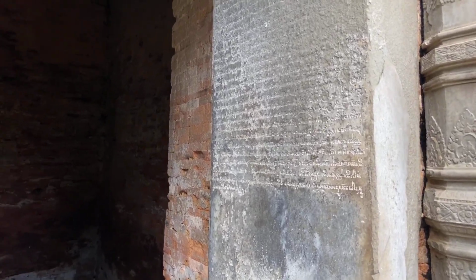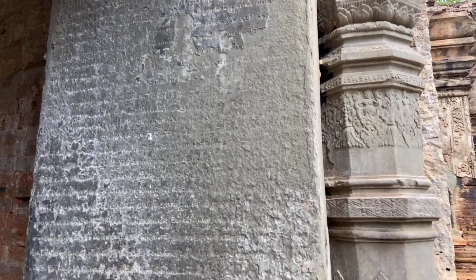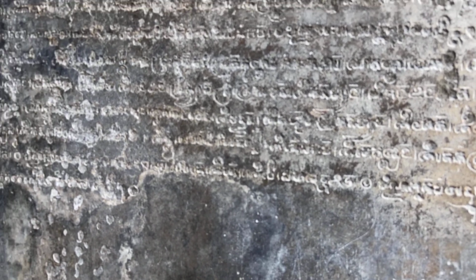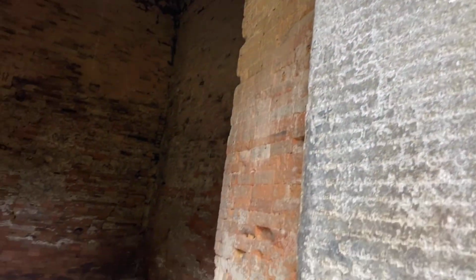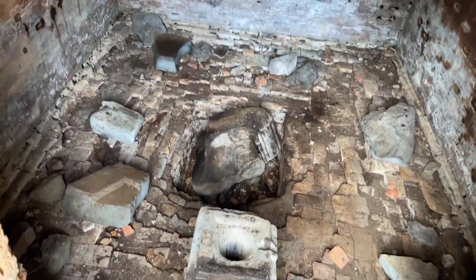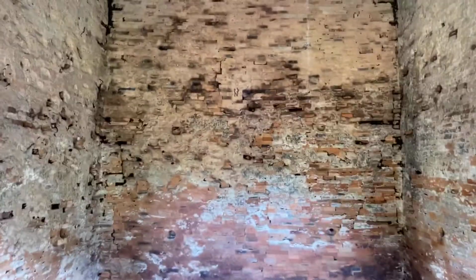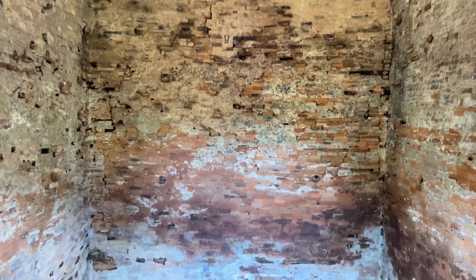But this is very, very interesting. Have a look at this. Ancient text. Beautifully inscribed. Let's see if we can get a bit closer there. Isn't that amazing? Now, what this will say is, it'll be religious text, quite obviously. And if we look inside here, this is where there would have been a statue or a linga. Now, I haven't mentioned the lingas, have I? And lingas are penises, basically. Big stone willies, basically, which are to be worshipped.